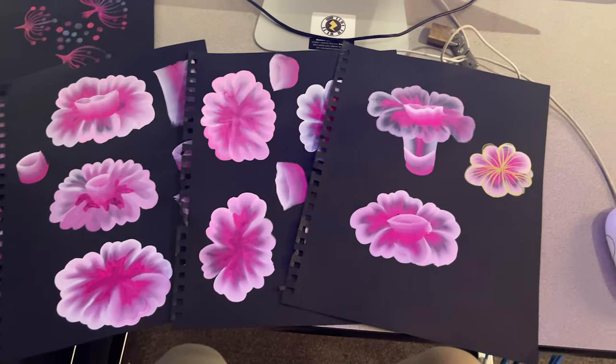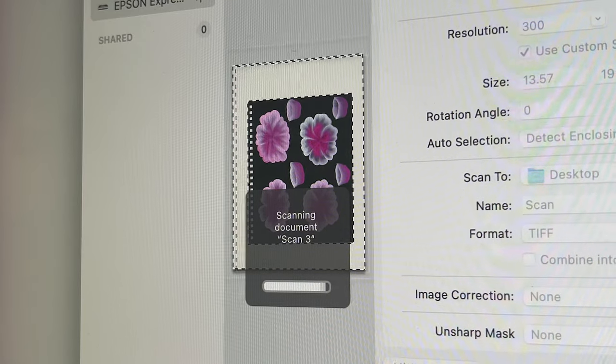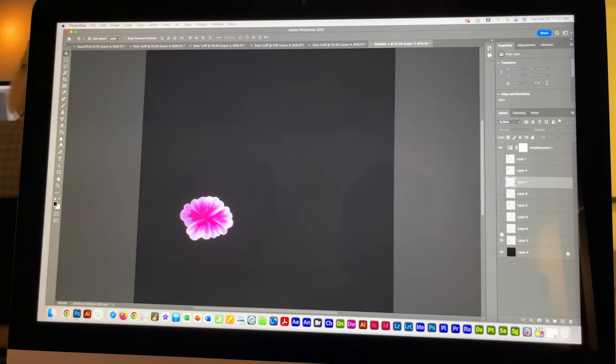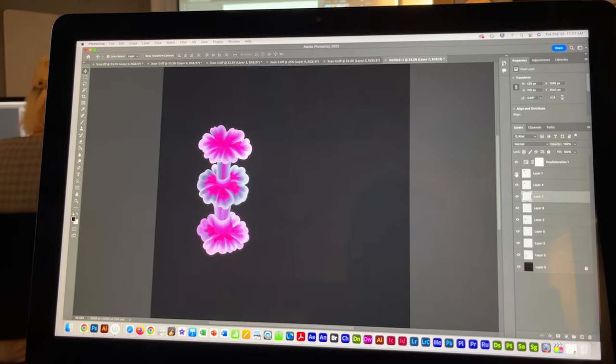So first, I scanned in all of my paintings. Then I spent the whole morning trying to figure out how to get this into a repeating pattern. I really liked how the images looked when they stacked together, so I decided to play around with making a vertical stripe design.